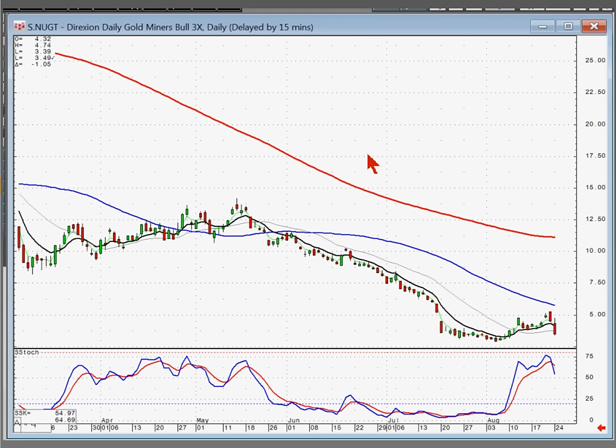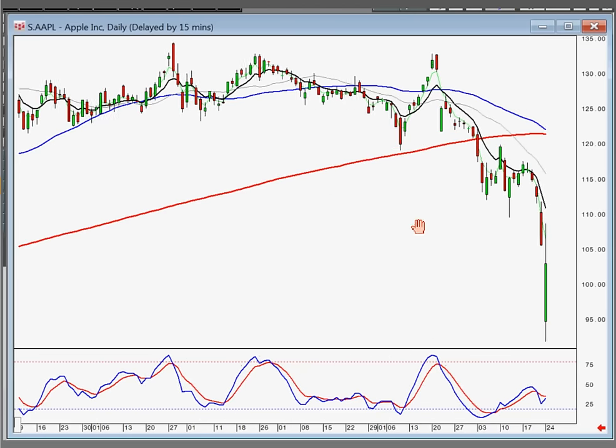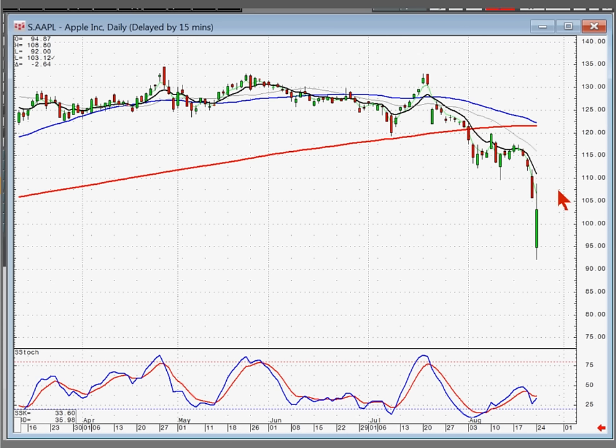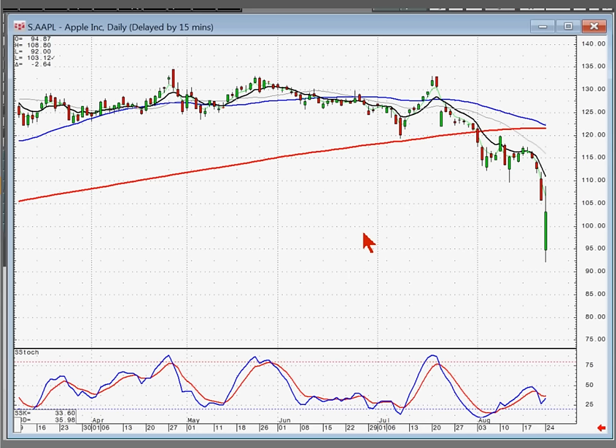On Apple, is there a signal? Not really. Remember, a belt hold needs to come back into the trading range. This one didn't. This was just bounced up. Take a look at the other ones.